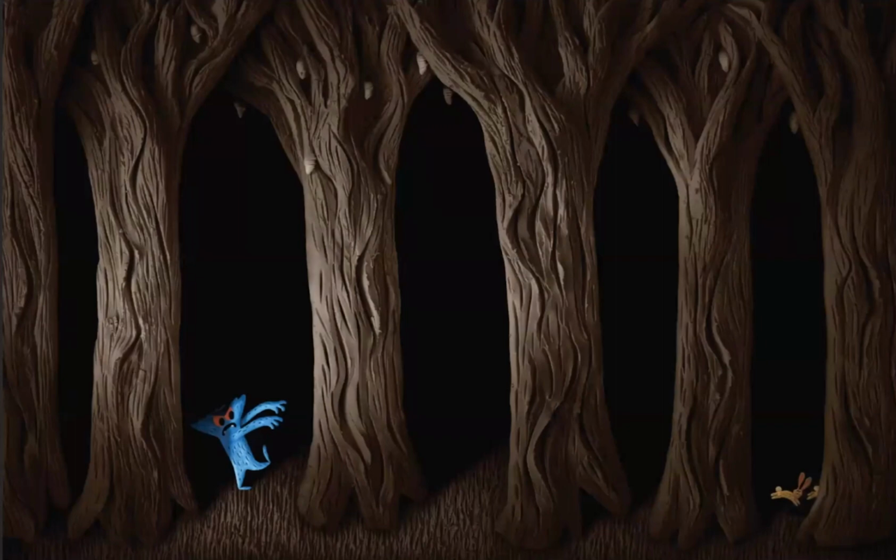And here he is chasing the rabbits. And if you notice at the top of the page are little cocoons. I told you before I love bugs, so I had to put something of bugs in this book somewhere, and they're hiding up there in the trees.